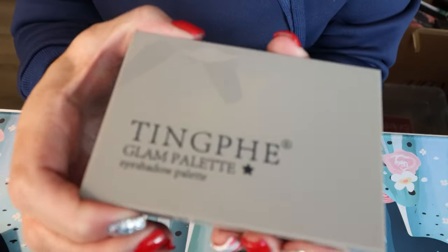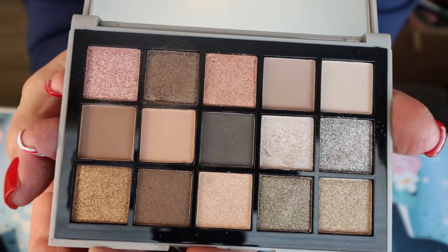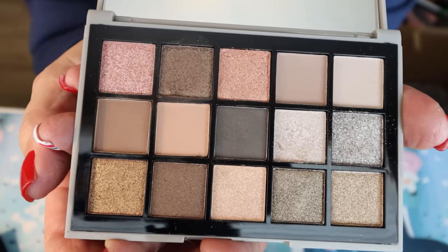I'm also going to pass this one on. This one's from Temu, and it is supposedly a dupe for the Natasha Denona Glam. I have the Natasha Denona Cool Tone palette. I prefer that one, so I'm going to declutter.